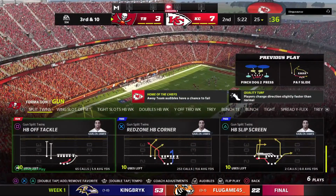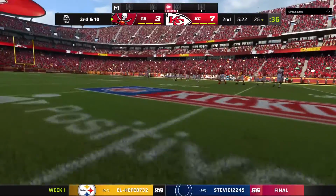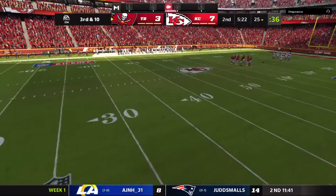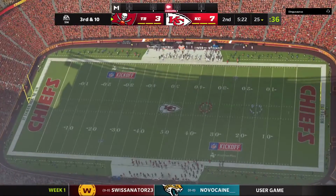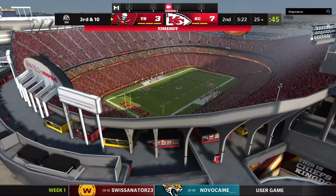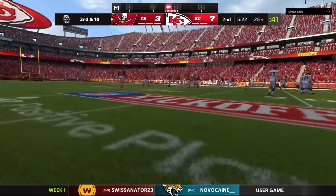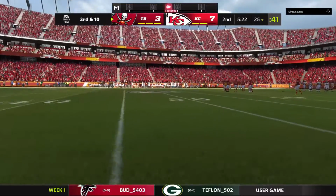Well, so far in this drive, they've done some good work. They force incompletions on 1st and 2nd down, bring up 3rd and 10. That brings up the big question. Do they bring pressure, or do they play coverage on this down? So back-to-back incompletions, and that has them staring at a 3rd and 10. The Chiefs now going to use the first of their timeouts. They'll have 2 remaining as we step aside here in this 2nd quarter.